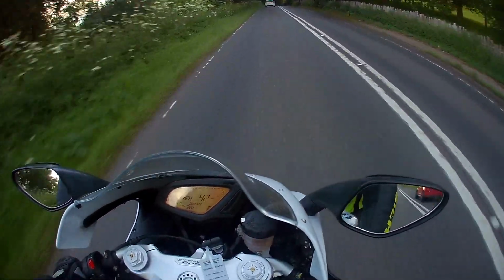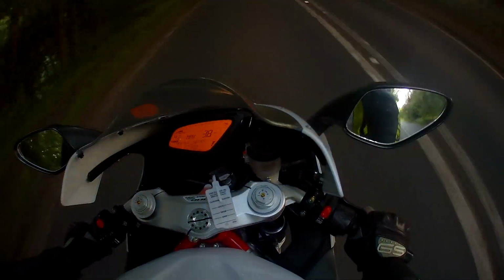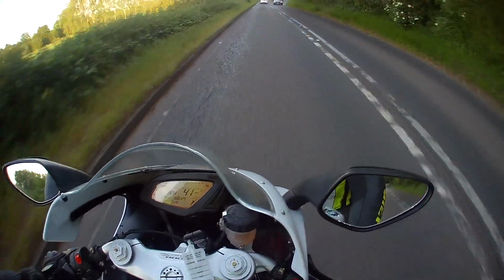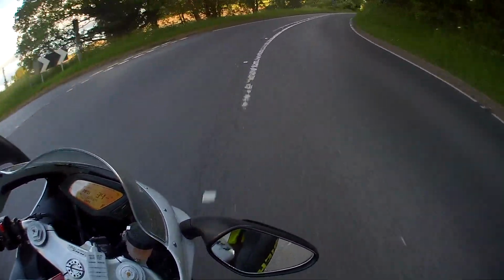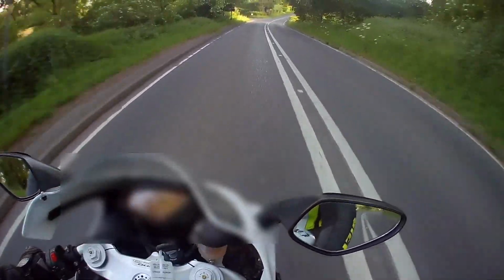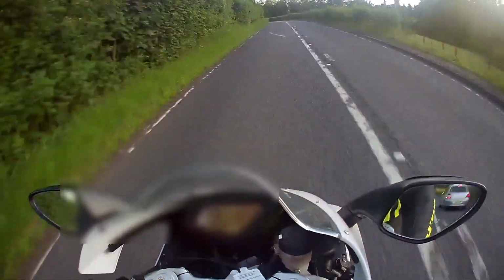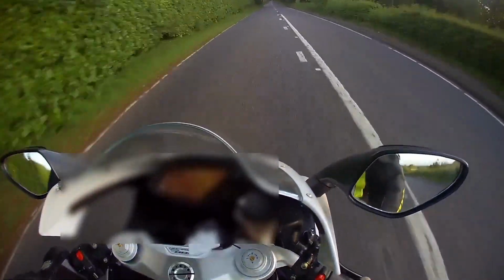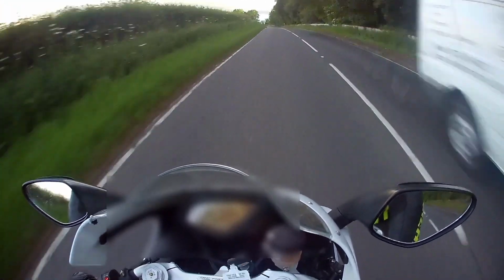I love the way this dashboard glows. We'll see now. Look at this beautiful orange glow as we go into the dark here. Woo, look at that. It's like a little Christmas tree, this bike. Beautiful. Good, he's going off. He's turning off. Excellent. At last!